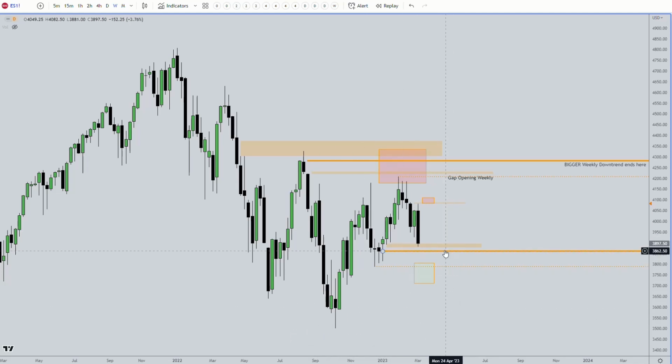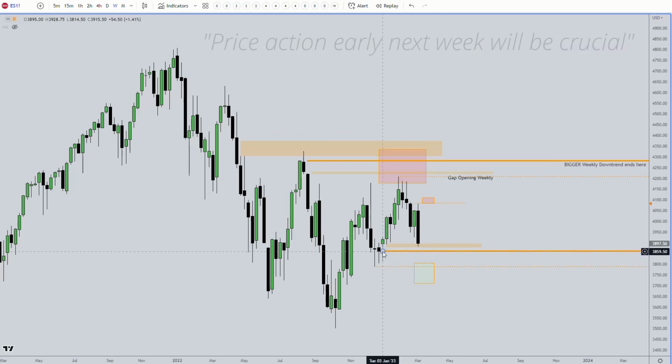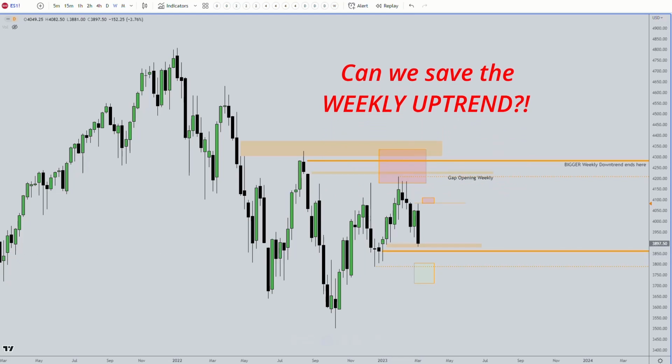For me, the price action in the early days of next week will be crucial. Why? First of all, we are within this weekly fair value gap, and secondly, the weekly higher low at around $3,860 marks the swing point that can keep this overall medium-term weekly uptrend in play.